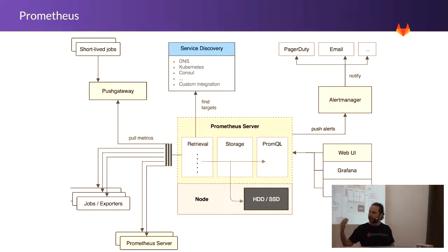And then from that PromQL, you can add front ends that will, whether it's a simple API client to run reports, you can use things like Grafana for creating dashboards. It's got a simple web UI built in. You can plug in anything you want on that side.